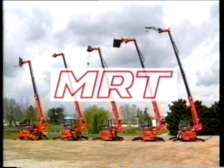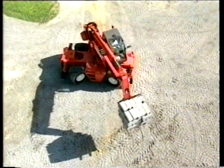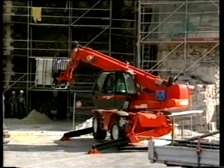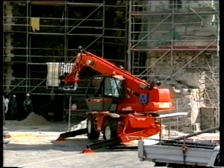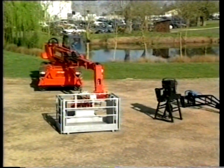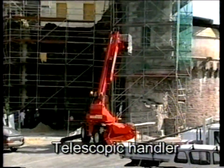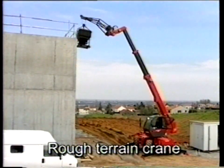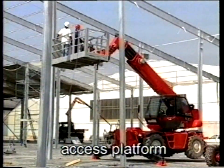The MRT is designed like a manoscopic, but fitted with a rotative turret. This enables it to handle all kinds of loads through 360 degrees. When fitted with a wide range of attachments, the MRT becomes a highly versatile 3-in-1 machine. A telescopic truck, a rough terrain crane, a platform.